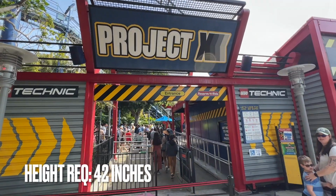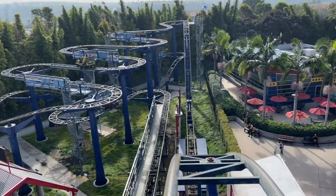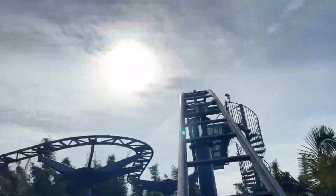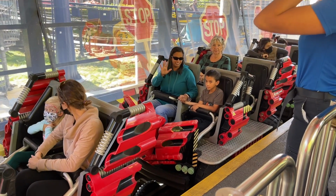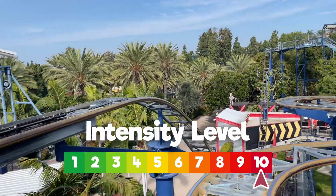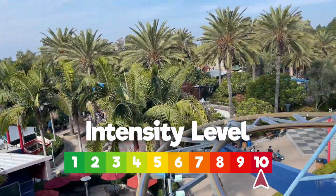And the last ride at Legoland California is the LEGO TECHNIC coaster. This too features a minimum age requirement of 4 years of age. It's your typical Wild Mouse attraction, but starts off with a huge and thrilling drop. The ride vehicle is small and tight, and larger guests should be aware that they may not fit. I give the LEGO TECHNIC coaster the highest rating in all of Legoland with an intensity of 10.